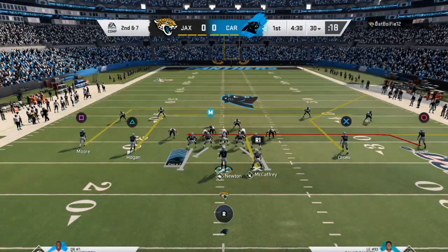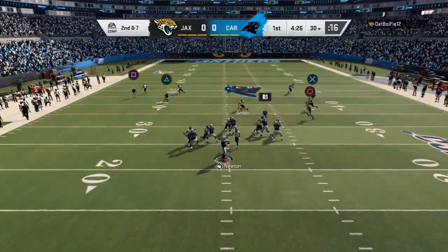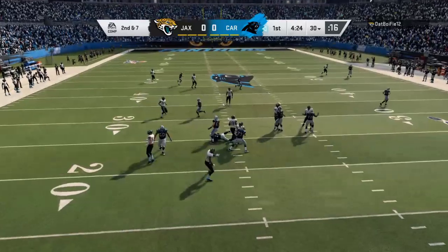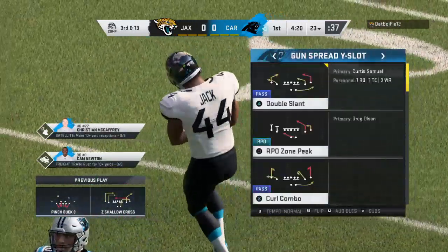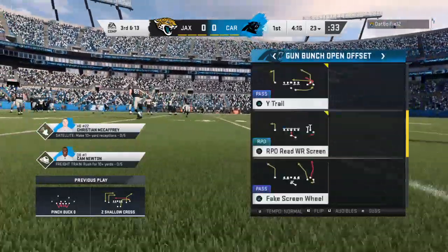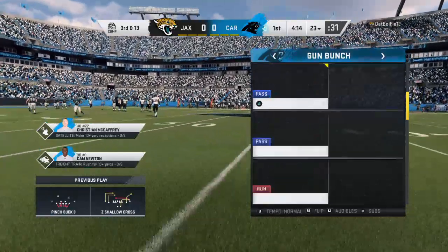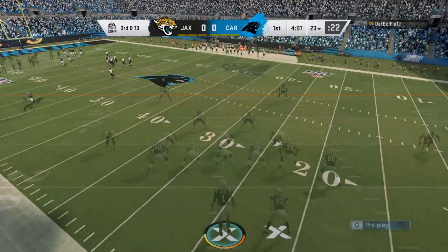Now here's 2nd and 7. Throwing is Newton. And the Jags get to him as down he goes. Miles Jack with a sack. Brandon, if I'm an offensive coordinator and I see an all-out rush like that, I file it away because I'm going to use their aggressiveness against them as this game goes on. I'm going to hit them with a screen soon.